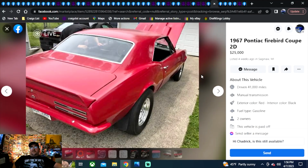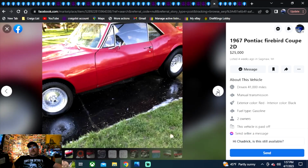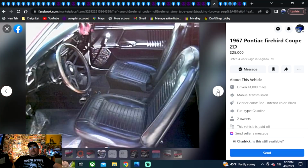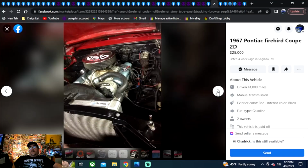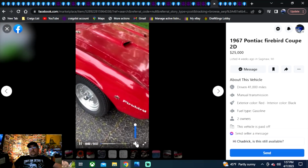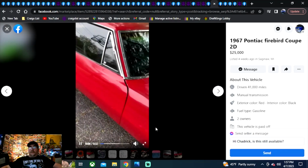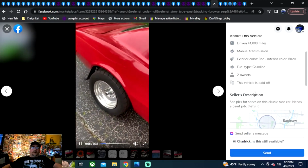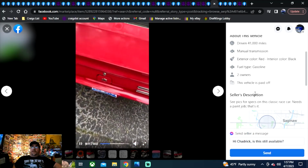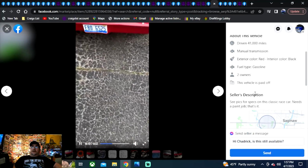On to another one. We got some Arrest Me Red. You got to dig that. 1967 Pontiac Firebird 2D. 25,000, 4 weeks ago. It's going to be in Michigan. It's definitely shining because they hit it with the garden hose. So don't expect it to shine that nice when you get there. Doesn't look like too bad of a car. I don't know about 25,000, but sounds healthy. Don't like that painted back bumper.